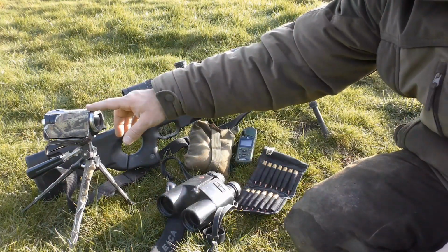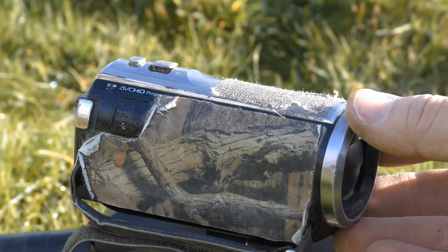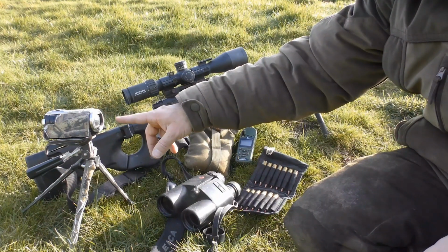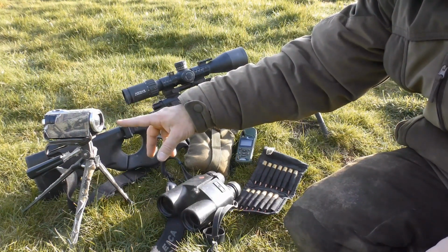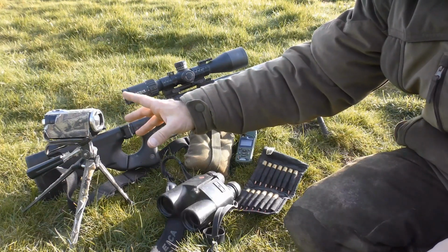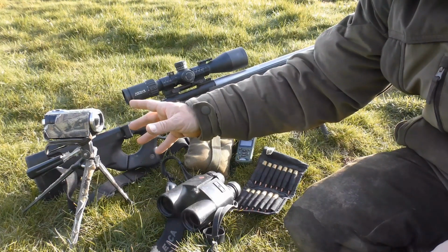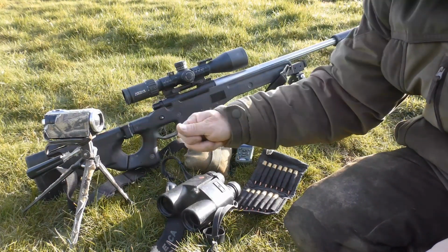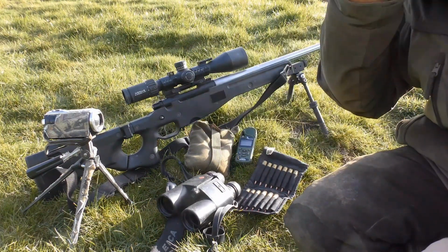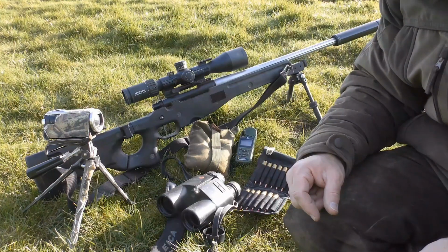You'll also notice I've got a camcorder here. This is a Panasonic HC-V510, I believe it is. That's a very good camcorder for filming long range shots. The reason I use that is it makes it a lot easier to spot your misses, so you can see where your shots are landing. Sometimes you can lose your sight picture on the target when you're shooting, especially at closer ranges. So that's quite handy. It acts as a kind of spotter for you.